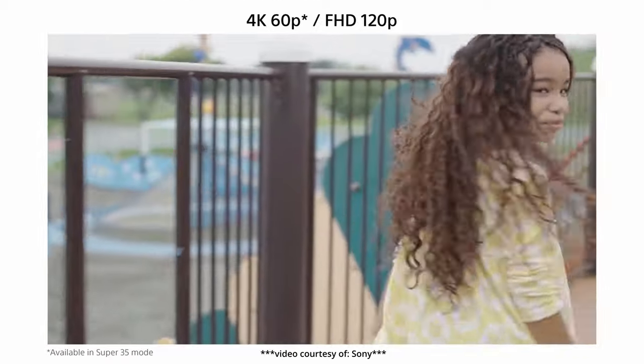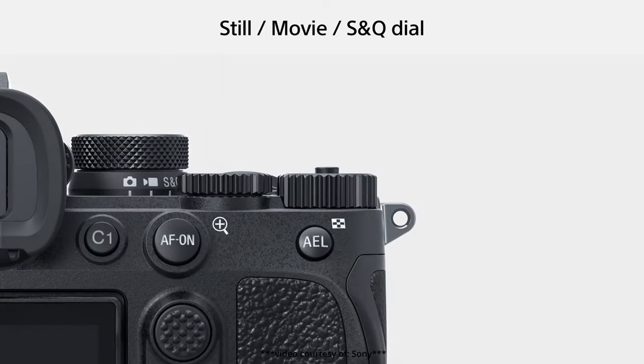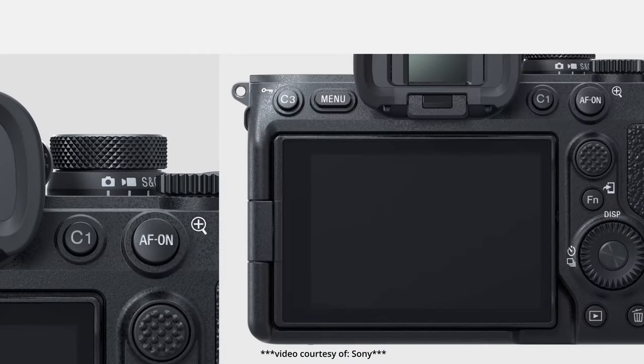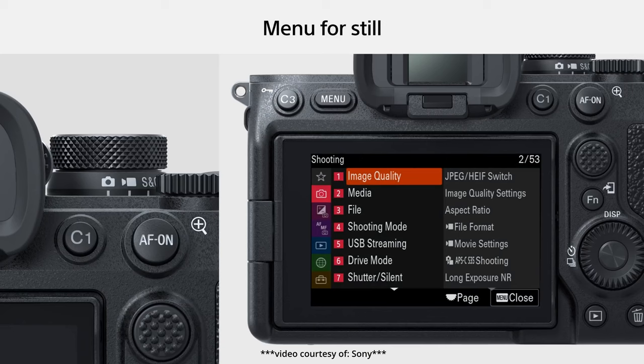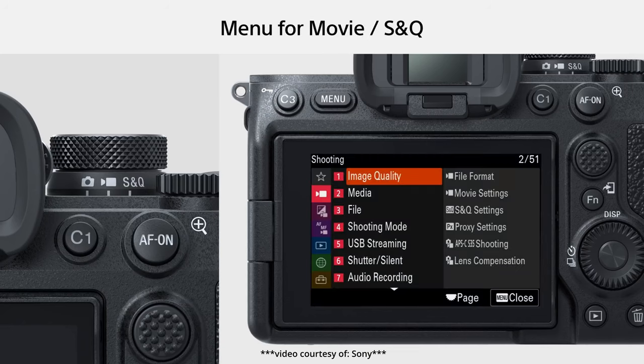Now, this last one might seem like a small deal, but it was a very big deal for me. It was the fact that you can separate the photo settings and the video settings. And so I can set up my camera how I want to for photo, and then I have an independent switch to switch it to video. And when I do that, it keeps its own independent settings, which I know some other cameras can do, but the fact that I can get it in Sony, perfect.